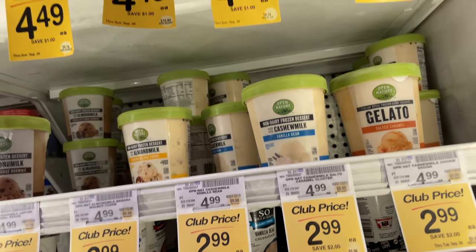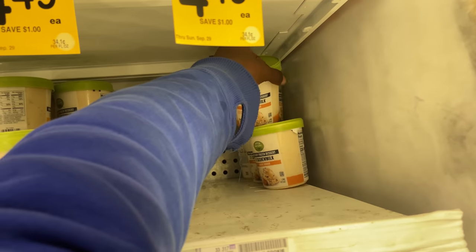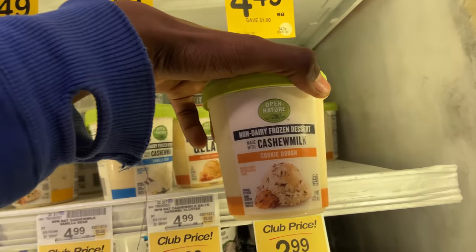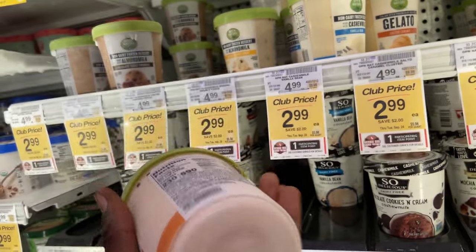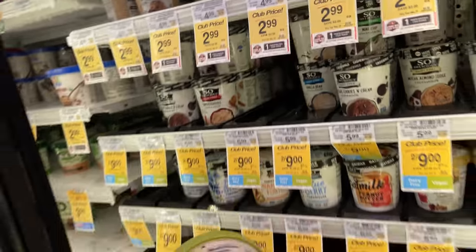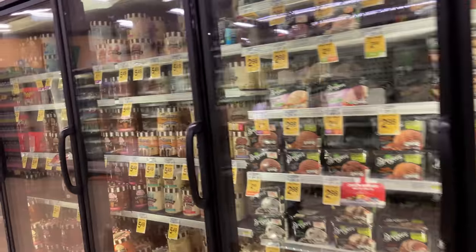These are $3 each. Let's get one of these. This is the one I got last time. This is actually the same exact thing I got last time. This is really, really good. Non-dairy. Oh, made with cashew milk cookie dough. I'll get it again. It's yummy. And once again, look, there's just more ice cream on this one aisle. And more ice cream. And more ice cream.